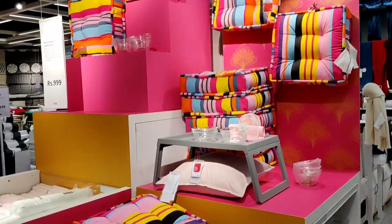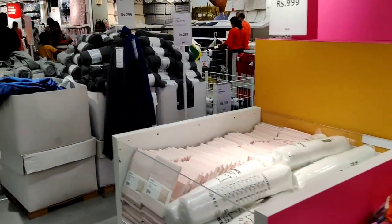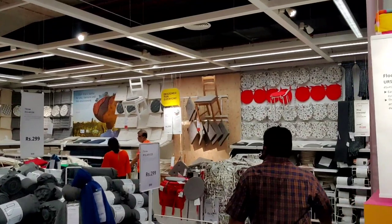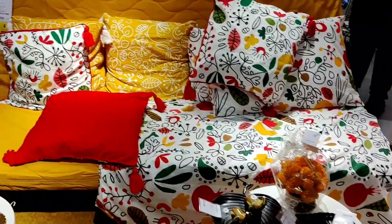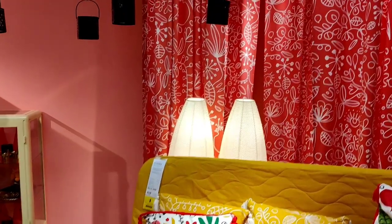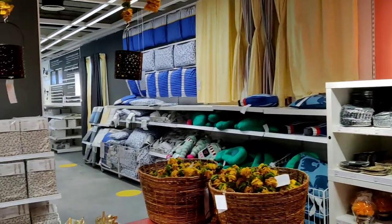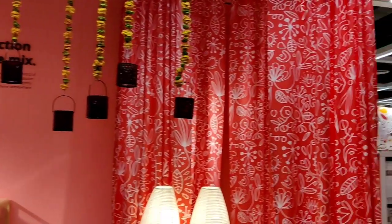These were the puffets. I took that dinner table, breakfast table, or you can also call it a laptop table. So I took it in blue color. I'll show it to you guys in the hall. These were all the cushions for the chairs, pillows, different colors and designs. I really liked that. This was another festive display, because Dussehra and Diwali were on the edge. So they planned a festive display for the cushions and the pillows. And it was really elegant.